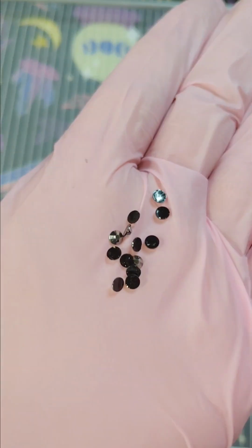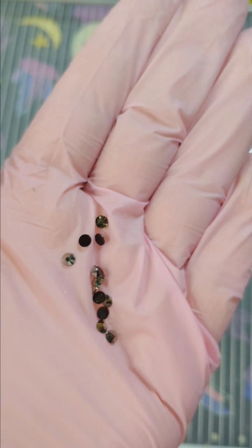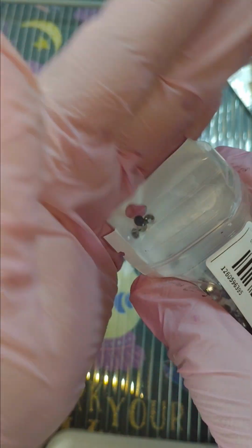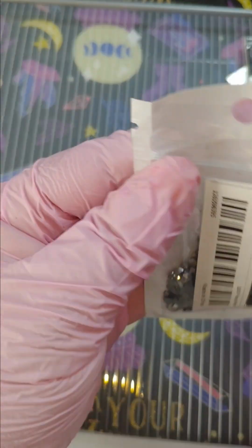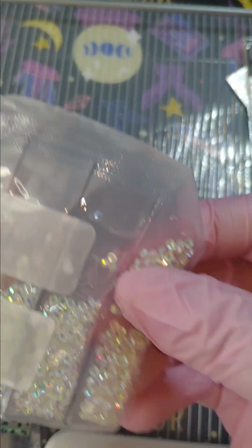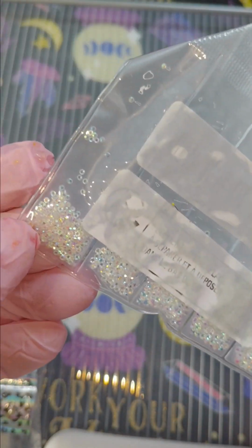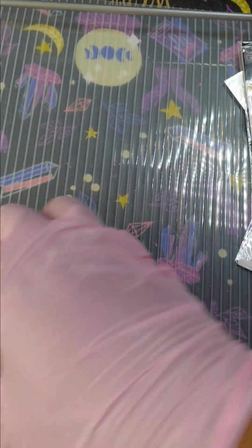Okay, so they're like a gunmetal rhinestone. I thought they were black, but they're like, are they? And they have 4mm. The size is 4mm. These are nice. I like these. I don't have none like this. I don't have none like that. Oh, and I love this kind. This iridescent clear kind. Oh, and I got different sizes. Oh, I gotta find something to put these in before I open that.